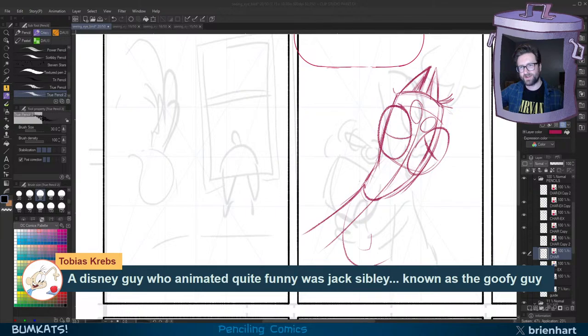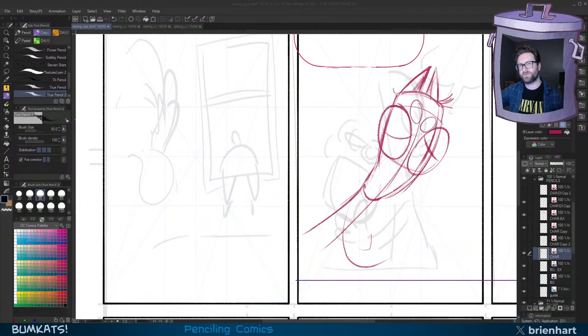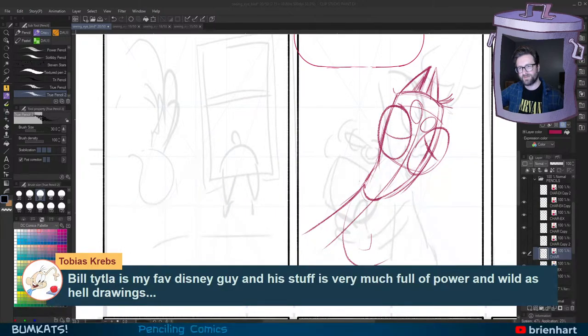A Disney guy who animated quite funny is Jack Sibley, known as a Goofy guy. Yeah, that makes sense. I've heard that name. I can't attribute specific scenes, but definitely my big hole in animation would be the Disney shorts from that time period. Even though I like them. Oh yeah, of course, Bill Tytla. Favorite Disney guy, and his stuff is very much full of power and wild as hell.